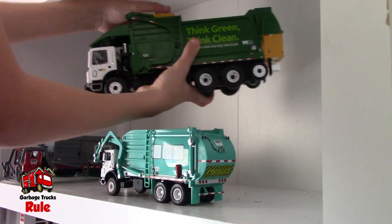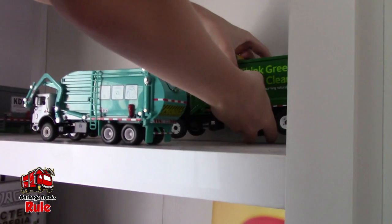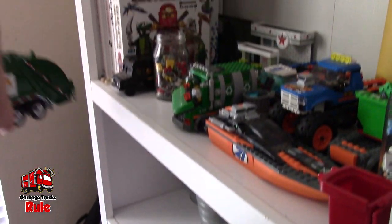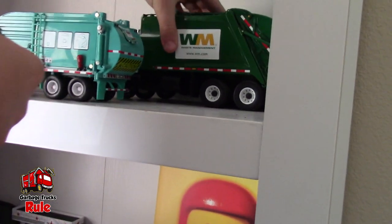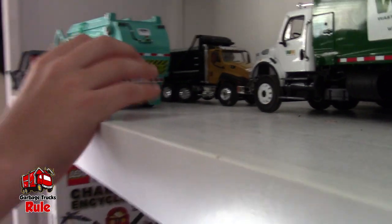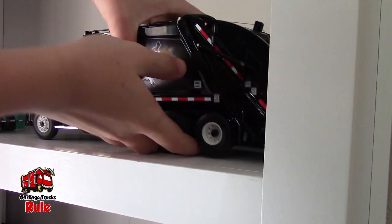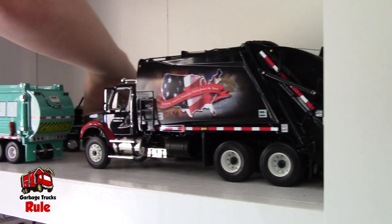Looks like Jackson's doing some rearranging here with his garbage trucks. Looks like he's got his First Gear up on the top shelf, making room for him. That looks like the rear loader right there. That one is KDW right there. Here comes another rear loader. I still think my favorite one is that graffiti one.